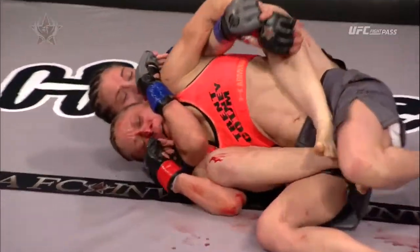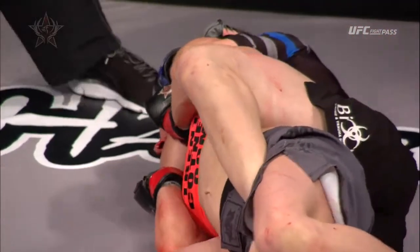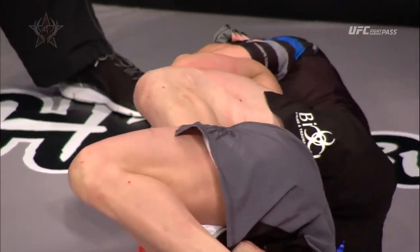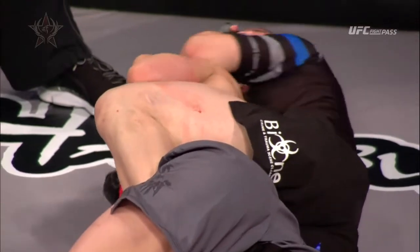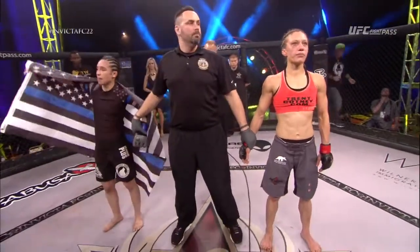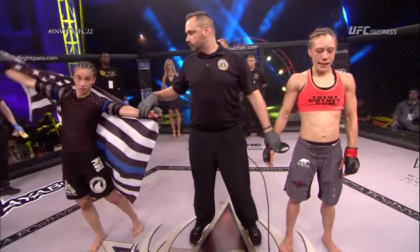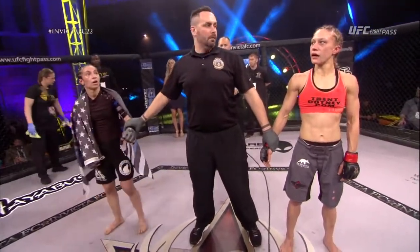Final sequence of the match here. This rear naked choke was close, Julie. It wasn't under the chin, but it was a squeeze to be afraid of. Yeah, it looks painful to me. She's definitely putting a lot of pressure on her. Amber continues to fight as she does, and in the end, we're going to get a decision out of it. That decision lies with Joe Martinez. He will make it official.